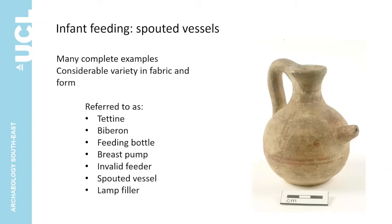And I first became interested in this form over a decade ago, actually probably nearer to two decades. But my interest was reignited recently while I was working on an assemblage that included two of these vessels from an infant cremation burial at a site undertaken by ASE in Essex.